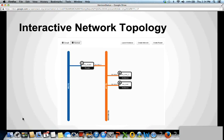And the other feature that was added is an interactive network topology. In the previous release, we had a static network topology, which is truly beneficial. It's much better to visualize your network topology than to try to sort it out from tables. But in the Havana release, we added the ability to not only look at it, but interact with it here. So you can go ahead and launch instances, create a new network, create a router, add it, see it getting added here, and see how that relationship looks.